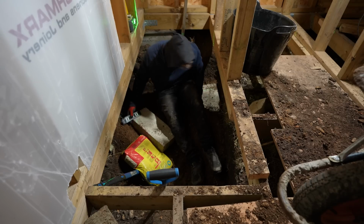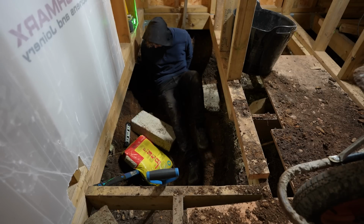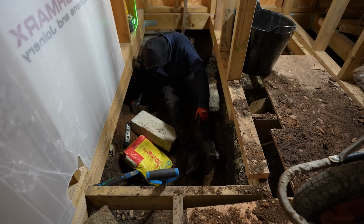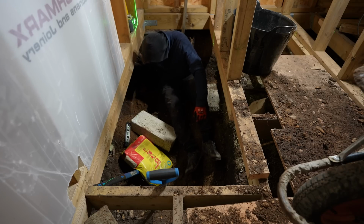I also can't wait to get on with tiling this bathroom, because tiling really is the most enjoyable job you can do on a house, as it is really one of the final stages of a room. The plan for tomorrow is to probably get on and install the final internal stud wall, which divides the rest of the tiny house from the bedroom and this bath area.